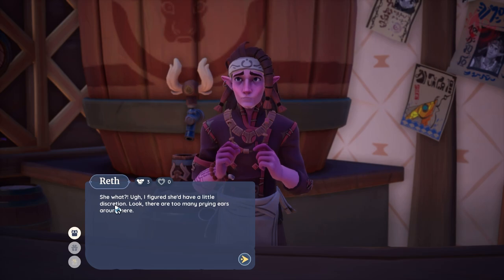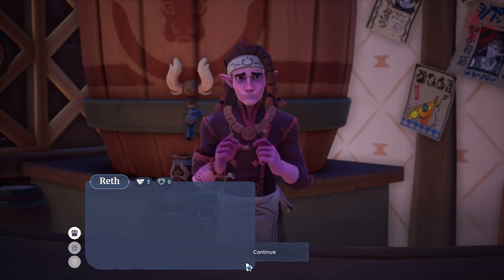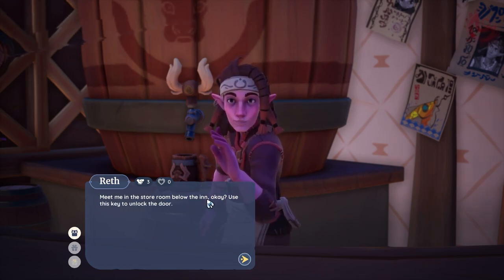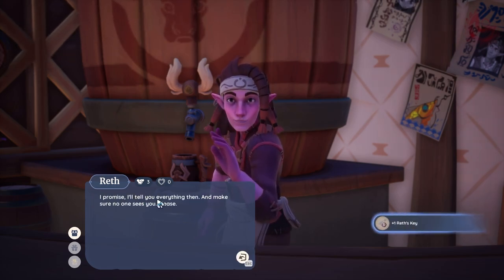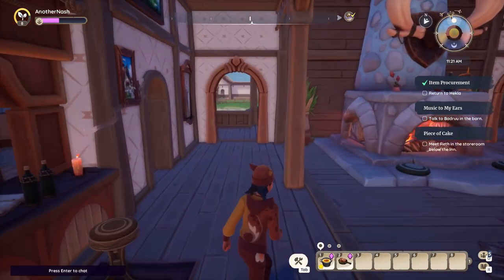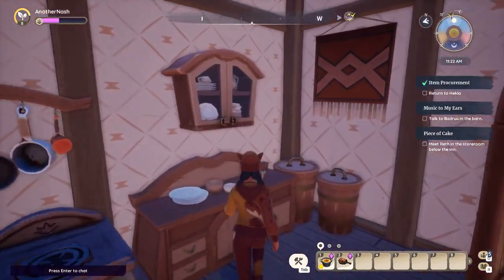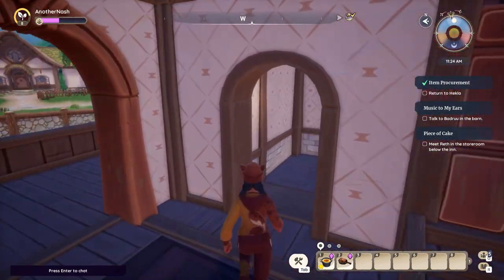I figured she'd have a little discretion. Look, there are too many prying ears around here. Meet me in the storeroom below the inn, okay? Storeroom below the inn. Use this key to unlock the door. I promise I'll tell you everything then, and make sure no one sees you. Need a break from my charming smile? The storeroom... Okay. Oh, wait. Okay, below the inn. We're in the inn, so I would assume it's down here.